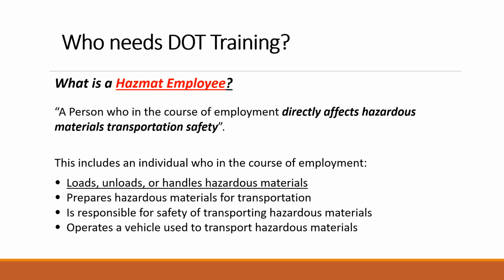And a hazmat employee is a person who, in the course of their employment, directly affects hazardous materials transportation safety. And this can include anybody who loads, unloads, or handles hazardous materials, prepares hazardous materials for transportation, is responsible for the safety of transporting hazardous materials, or operates a vehicle used to transport hazardous materials.